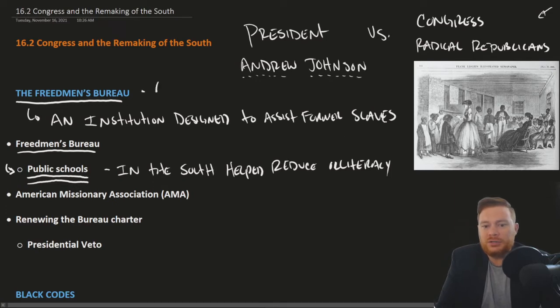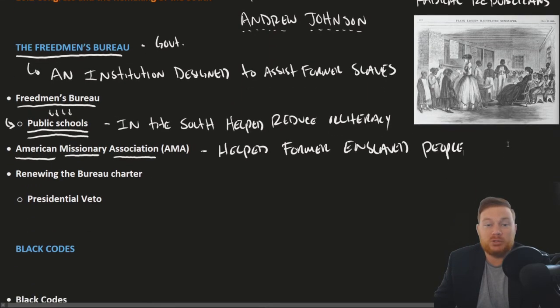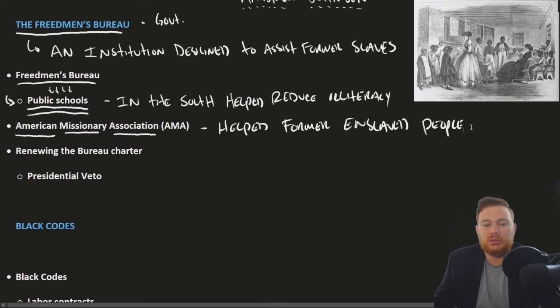So the Freedmen's Bureau was a government action, and there were a lot of people from the North, specifically teachers, men and women in this case, that moved to the South to assist in the creation of public schools and other institutions that can help formerly enslaved people. But there were also other organizations that were non-governmental. One example was the American Missionary Association, a Christian organization that also helped formerly enslaved people. And this was one way that popular action could take place after the Civil War, right? Many people moving into some of these former Confederate states and assisting with that transition.